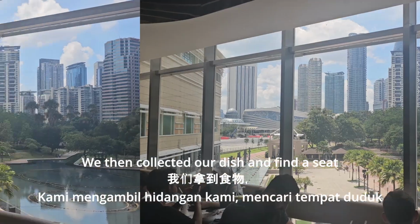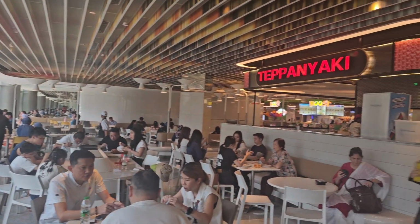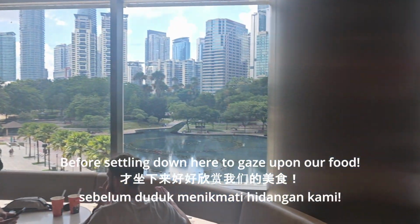We then collected our dish and found a seat by the window, of course, and have a quick camera overview of the place before settling down here to gaze upon our food.